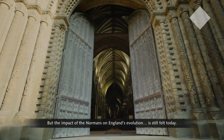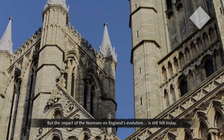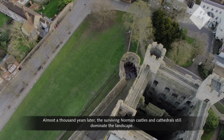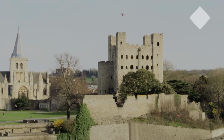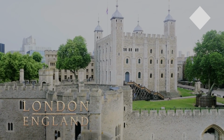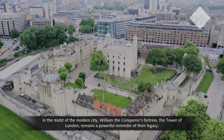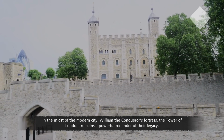But the impact of the Normans on England's evolution is still felt today. Almost 1,000 years later, the surviving Norman castles and cathedrals still dominate the landscape. In the midst of the modern city, William the Conqueror's fortress, the Tower of London, remains a powerful reminder of their legacy.